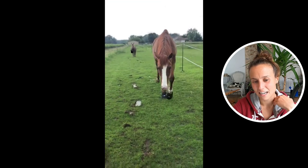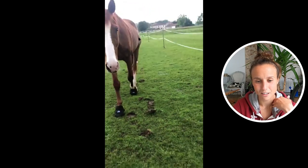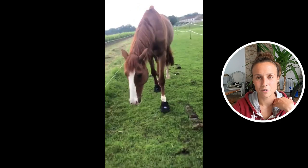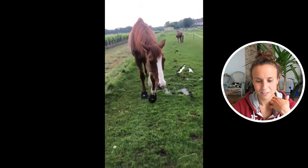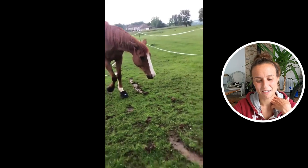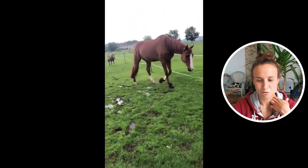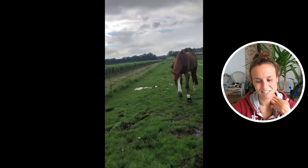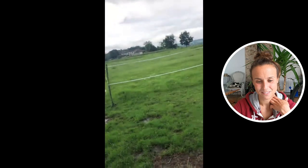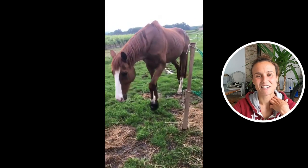So yeah, that's the friend, and she has a big lump on the belly due to a fight with cows. I think she's a rescue. So yeah, that was the pleasure of the day, to see him walking happily in his track system. That's really cool. I'm really happy for him. Thank you, guys.